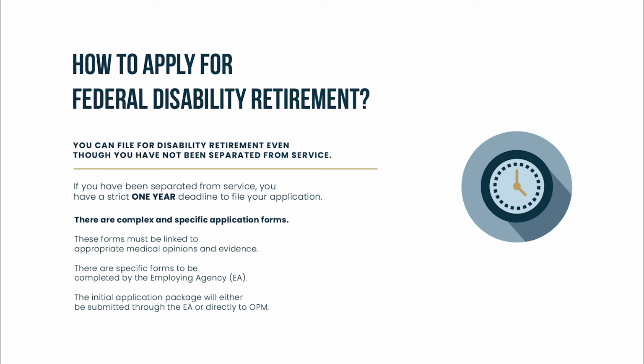Right. And our firm also works with the doctors to get your medical records, works with the agencies to get those forms completed, in addition to going through all the complex application forms that the federal employees themselves would be responsible for. Yes, we do.